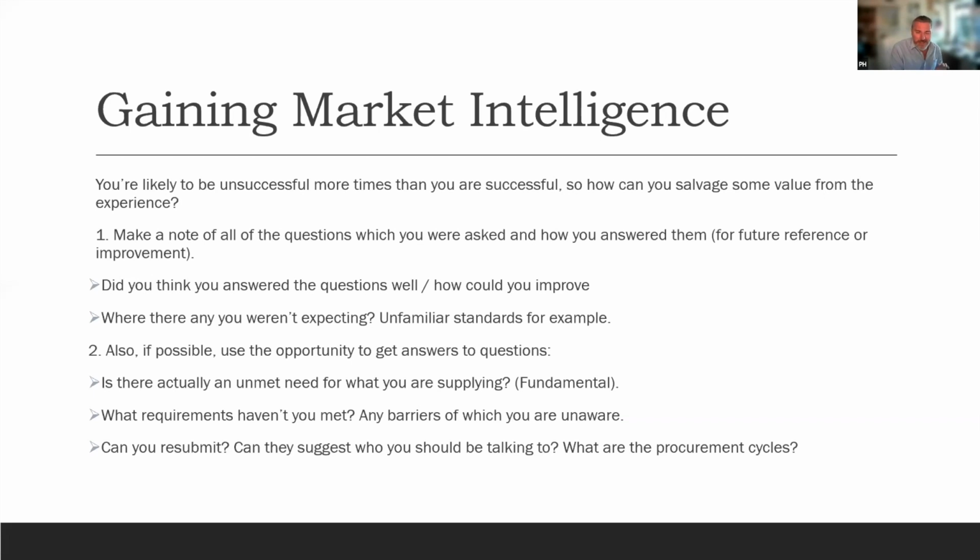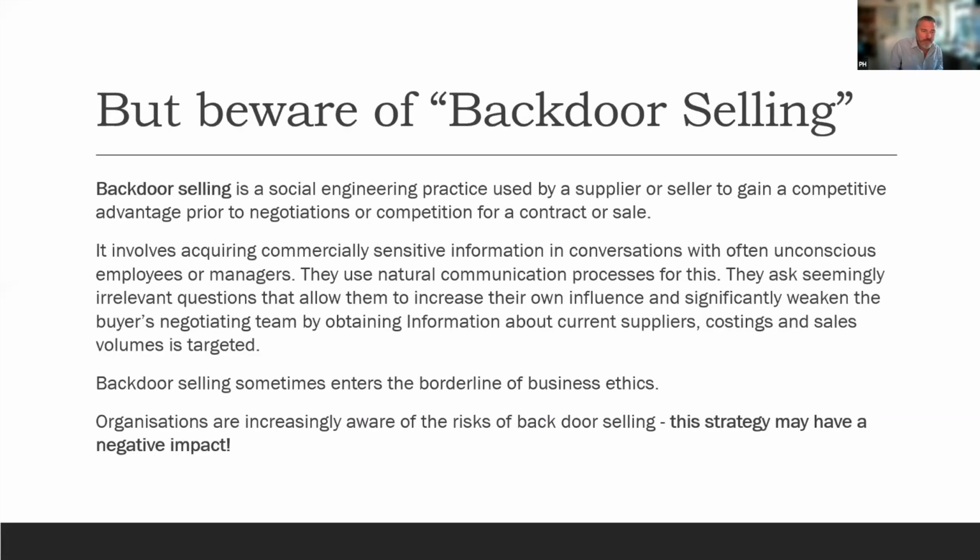And also, if it is unsuccessful, can you resubmit? Maybe they're not the right people. So can they suggest who you should be talking to? Ideally, make an introduction. And if it's not the right time now, when will it be the right time? So what are the procurement cycles?